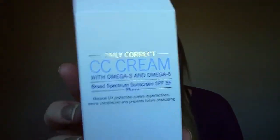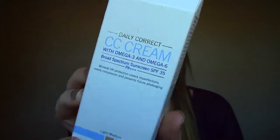The next thing I got is a new BB cream, because you all know I love trying new BB creams, and I did lots of research trying to figure out which one I wanted to try next. I wanted to try a higher end one this time, and I decided to go with the brand Supergoop. That's the brand there, Supergoop. Well, I guess it's a CC cream, Daily Correct CC cream. Silly me. Either way, kind of the same deal.